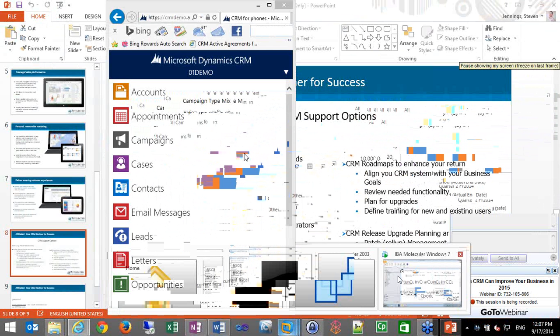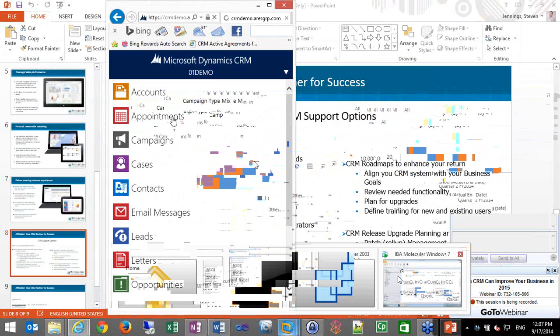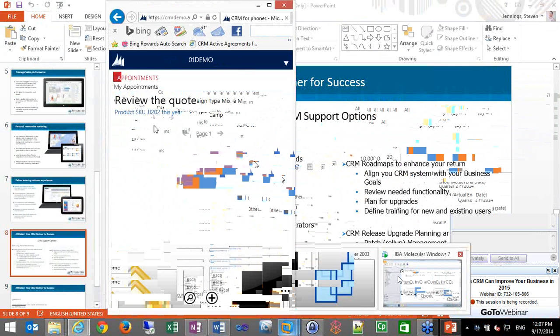Right up here, we have the mobile. This is what you would see on your Windows phone, your iPhone, your Android phone. All of these are compatible with this. So let's go to appointments. From here, just imagine my cursor is the big thumb as I'm working through on my phone. I can go to my appointments, and I can see I've got my review the quote. I can click on review the quote.